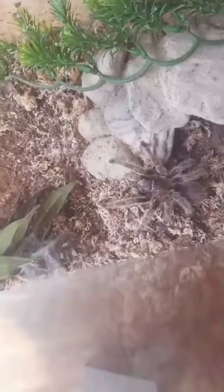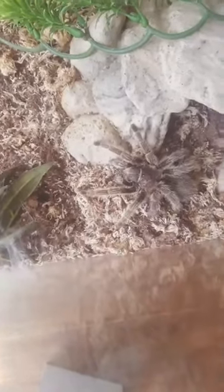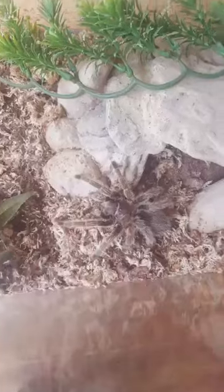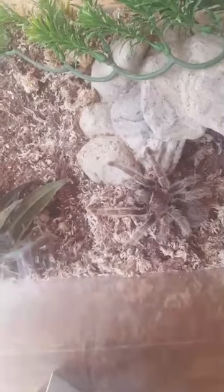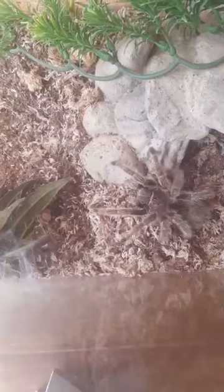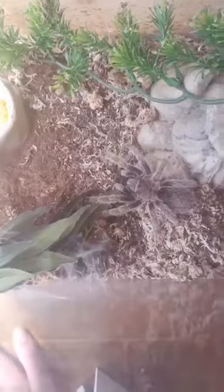I might try dropping just one more cricket in here just to see if she'll go for it now that she is facing the correct way that I want her to. Oops, I'm losing my cricket again. Here we go. All right. Hopefully she goes for this one. We'll see. Oh, dang. She is curious, though, about that cricket.